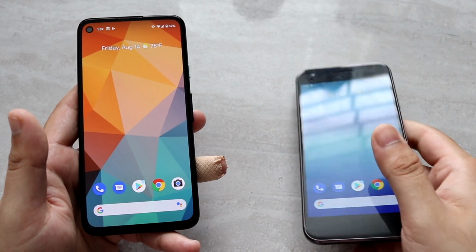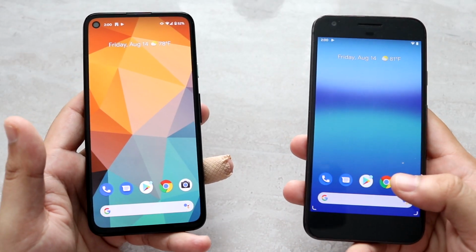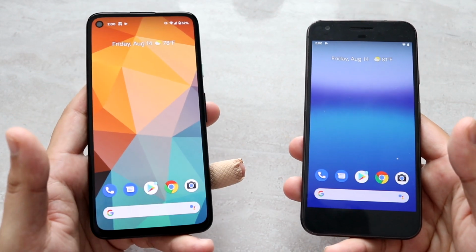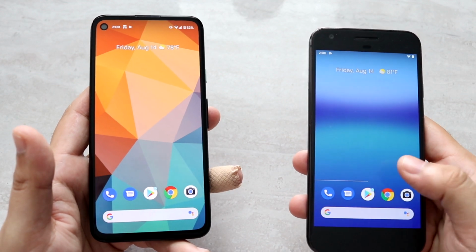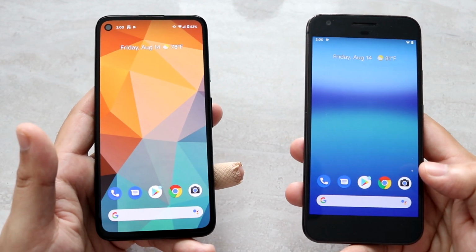I'm going to raise the ISO up a little bit. Much better. These two phones are pretty much successors of one another. So the Pixel 4a isn't really the successor to the original Pixel, but it's still really interesting to see how big of a change these two phones are from one another.